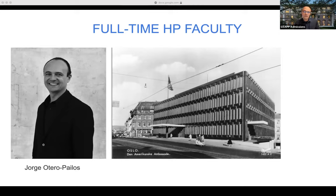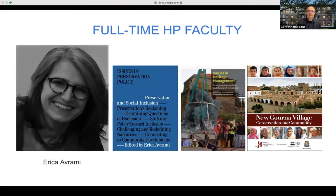Other full-time faculty include Erica Avrami, and Erica is focused on community engaged research and in thinking about policy questions and how, when we as preservationists work at the systemic level of writing policy, we actually sometimes set goals for ourselves and don't go back and check on those goals. And so her work deals with really thinking about what goals are set in the field and then trying to assess whether we've accomplished them, and rethinking how do we rethink policy in order to achieve those goals more intentionally, and working with communities, listening to communities, working from the ground up to build those policies.